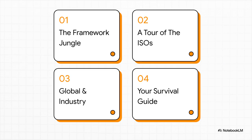So, to get through this, we need a map. Here's how we're going to tackle this beast. First, we'll get the lay of the land, the jungle itself. Then we'll take a tour of the major players, from the ISO family to all sorts of global and industry-specific frameworks. And we'll wrap it all up with a survival guide to get you out in one piece.